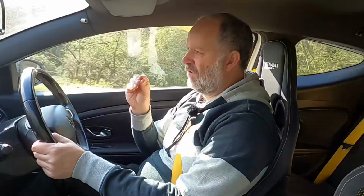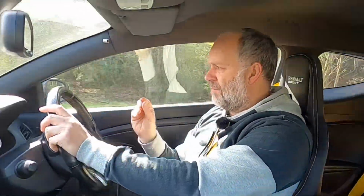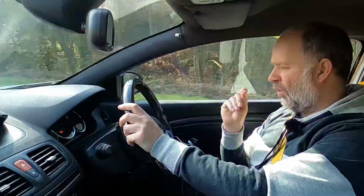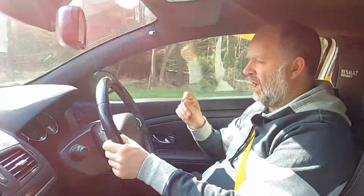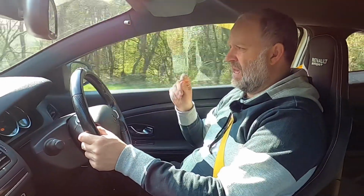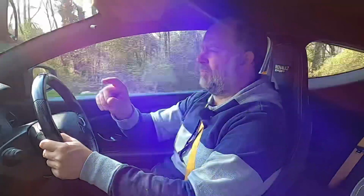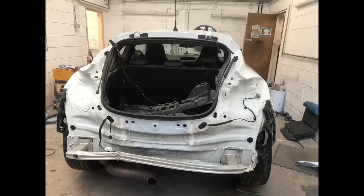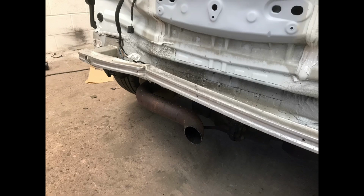It's only just survived being written off, and by a wafer thin mint, and that wafer thin mint was about £100. That's all it was from being a write-off. The one thing that saved the car was, once you take the rear bumper off, the crash bar that goes across the back of the car took the impact. I'll put a couple of photos up so you can see. That has saved the Meg.